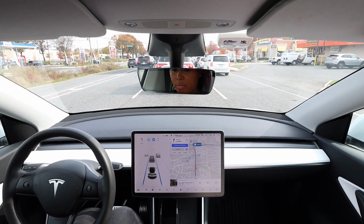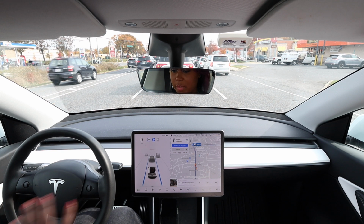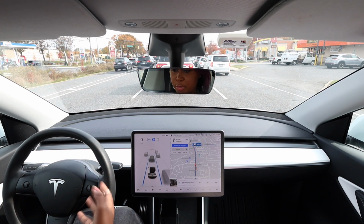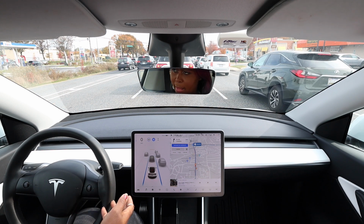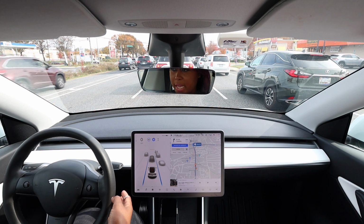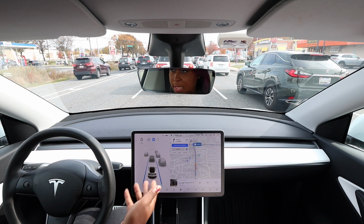So I really like with the subscription that it will stop for lights and stop signs. It won't do that on the regular autopilot, but with the full self-driving, it does do that, which is a really nice addition because I appreciate when I'm on a road like this, that I can turn on the autopilot and it'll stop for the stop signs and stoplights.